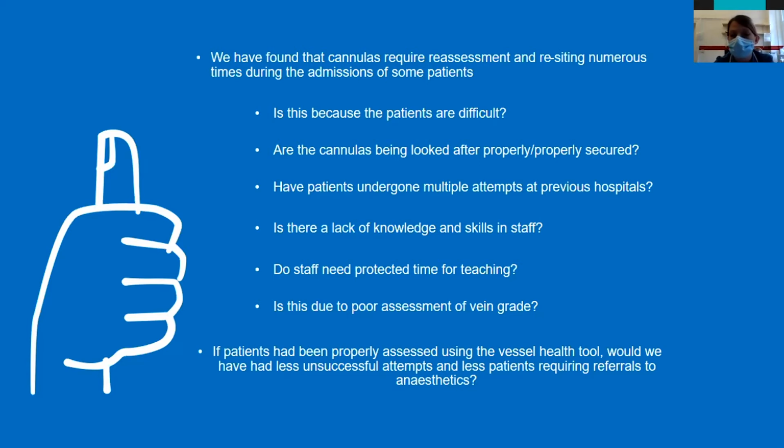We have doctors come and work with us as well, so I think sometimes we do need to advocate for the doctors and for staff, so nurses and HCAs, to have some protected time for teaching, either learning the skill or just having a bit of a refresh, because everybody needs a refresh, things are constantly changing. And then, is it due to poor assessment of vein grade?